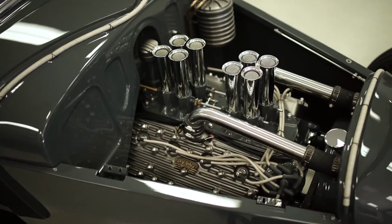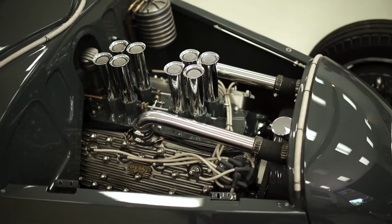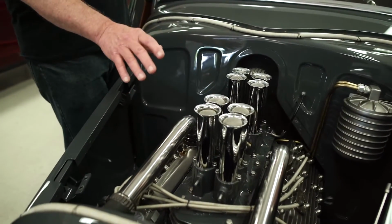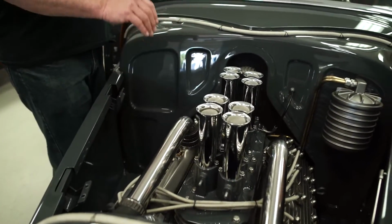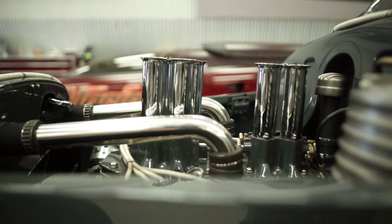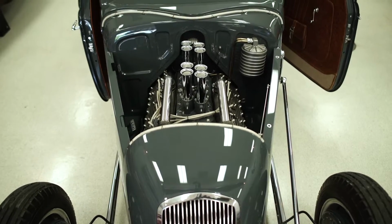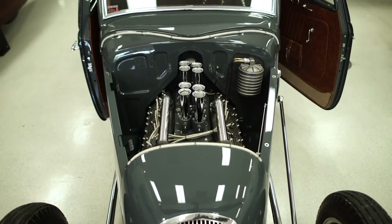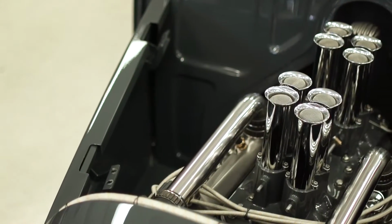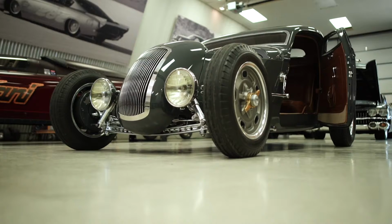Oftentimes making something look this simple actually takes a lot more work than you think. Now you have 4 pairs that you have to balance out, and between those pairs you've got to make sure those are balanced, and then once you get all of them to flow evenly, then you have to get all of them to go. So it can be very time consuming. And the result is this fantastically understated 8-stack injection that appears to only run on air. And it looks right at home in the engine bay of a car from the 30s.